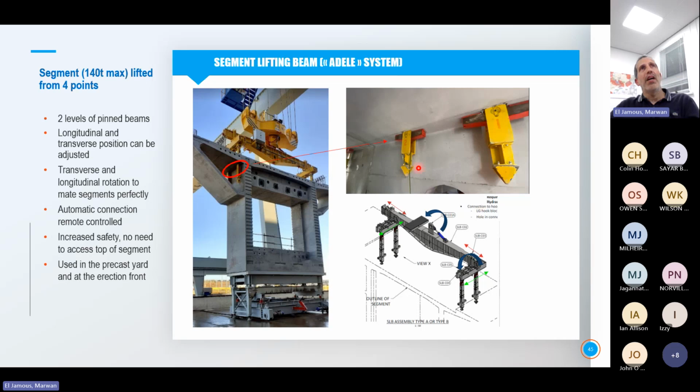Another change that was made to the launching gantry from its initial setup was the use of lifting beams with what we call the ADEL system. This basically allows us to lift a segment without the need to go on top of the segment. I said the segments are up to 7 meters high. In order to pick them up, if we have to go on the top to hook the segment to the beam, this is additional risk. That means people working at height.